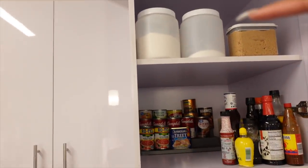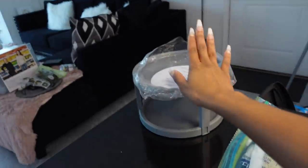I'm about to go to a Dollar Tree to get something to put my rice in, probably another one of those containers so it can match. I'm going to return this and some more stuff to At Home.